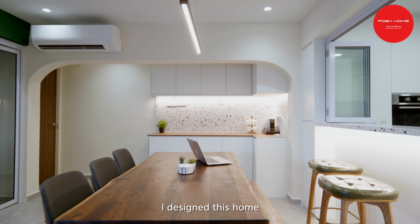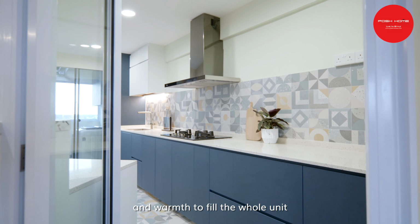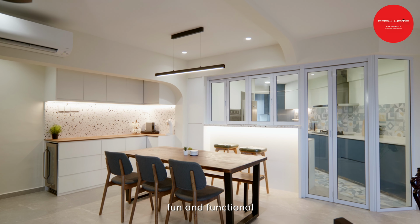I designed this home to be simple and comfortable, yet there's plenty of character and warmth to fill the whole unit. I'm glad when our homeowners describe this design as spacious, fun, and functional.